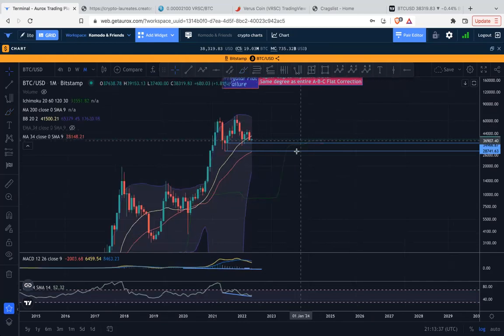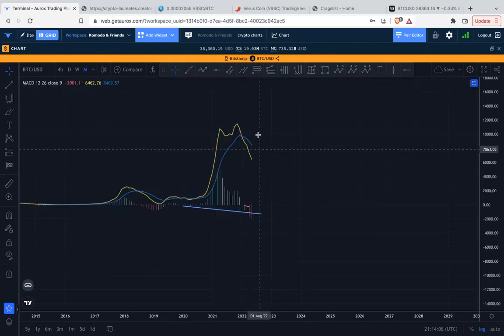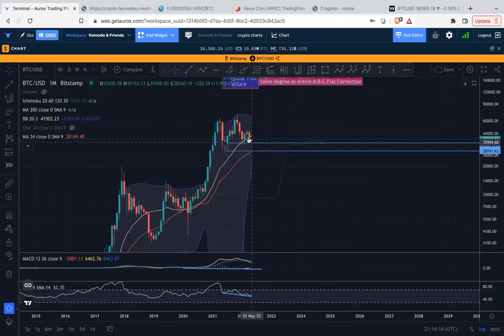I don't know how much more time it needs though, but the monthly chart says it needs a lot more time. The weekly chart says it doesn't need as much time, but this break below the 20-month moving average is not looking promising on that level, especially when we take into account this bearish MACD cross and the negative momentum that might need to play out in terms of time. But in terms of price, that doesn't mean the price has to go super low.